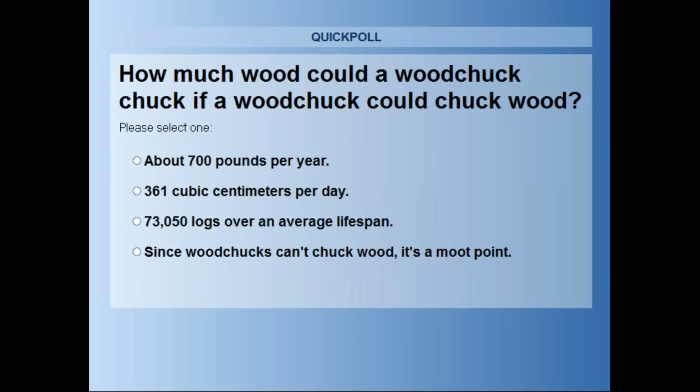However, there is no requirement anywhere that the polling questions actually have anything to do with the topic we're talking about. So, how much wood would a woodchuck chuck if a woodchuck could chuck wood? That is our first polling question. And believe it or not, there actually is a correct answer to this question.